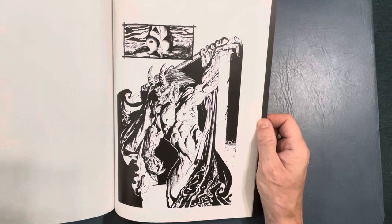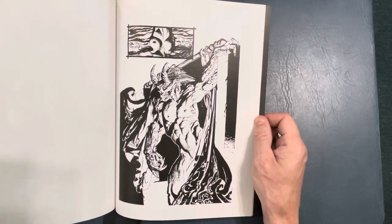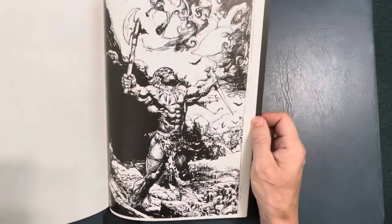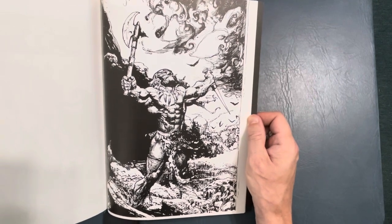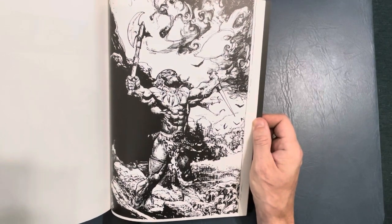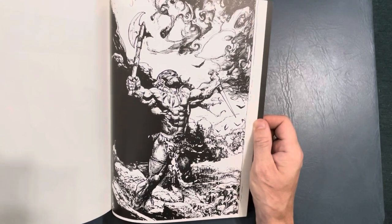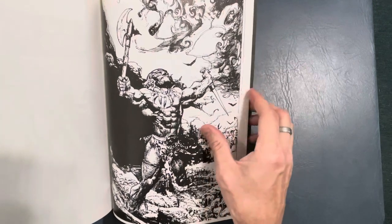Not sure if this is from Death Dealer, but it's cool either way. Jaguar God. I'll have to look up Jaguar God, see if Bisley did any interiors, because there was a Jaguar God book, if I remember correctly, I think Verotic put out. I wonder if Biz did any of the interior work, but I just love this. It's so, so cool. I love all this pen work down here that he's got going on.